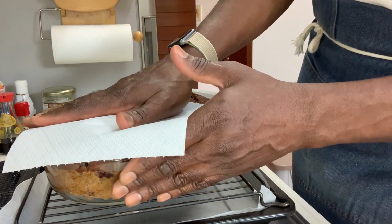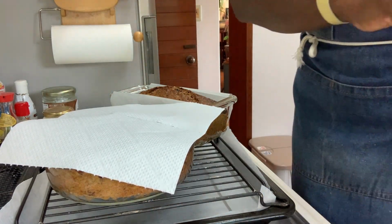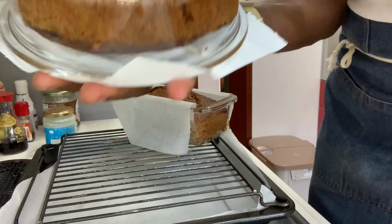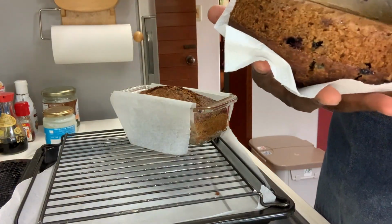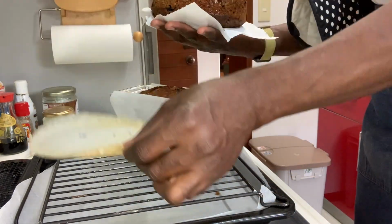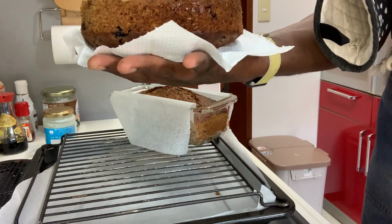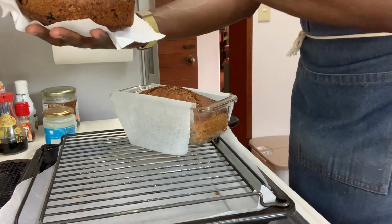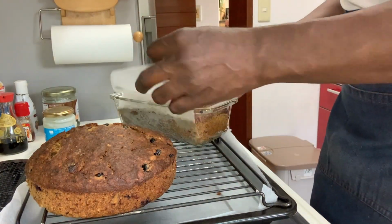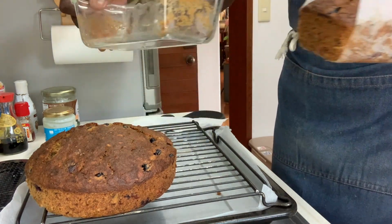So this is what I do. Just make sure it's not too hot. It is. So let me use a little oven mitt. Okay. I use a round of a baking sheet, and I'm going to leave it on there. Actually, no, I'm going to let that dry out. Okay. And just put that on there like that. This one should come out a lot easier. Yeah. So it's a bit hot.